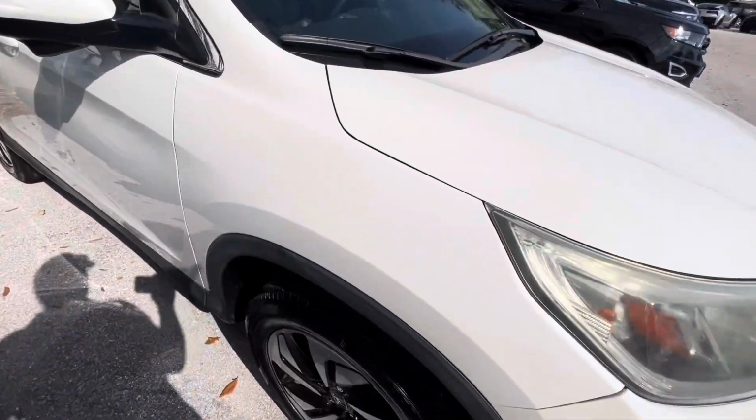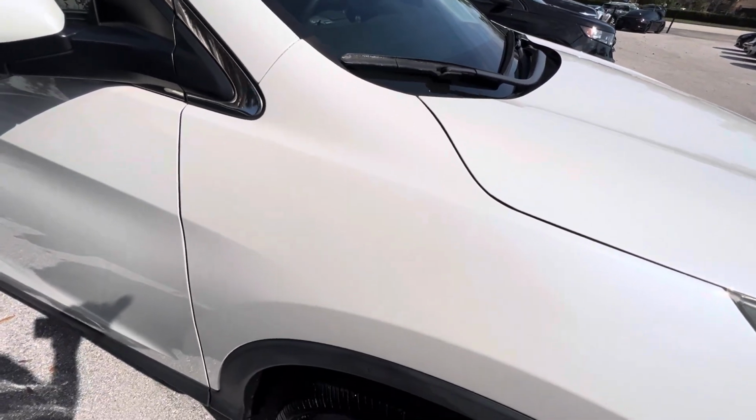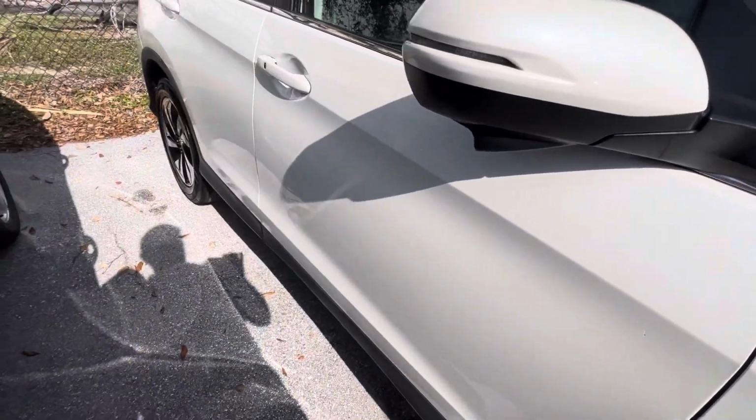Okay, it's awful bright out. Nice, beautiful day down here in Florida. I mean, it's really gorgeous. Like 70 degrees and sunny, light wind.